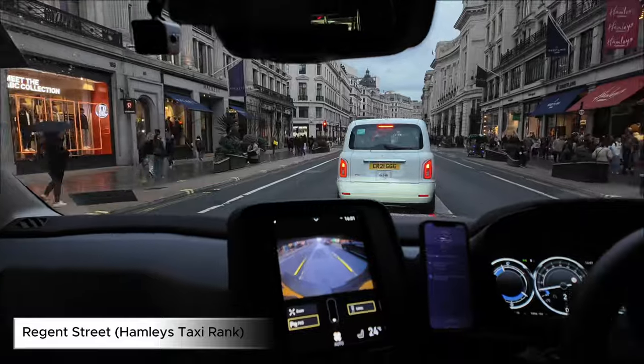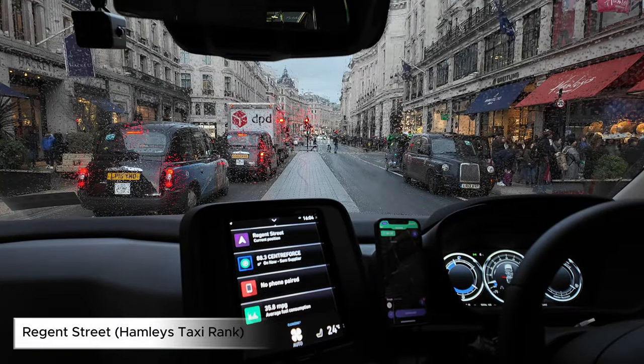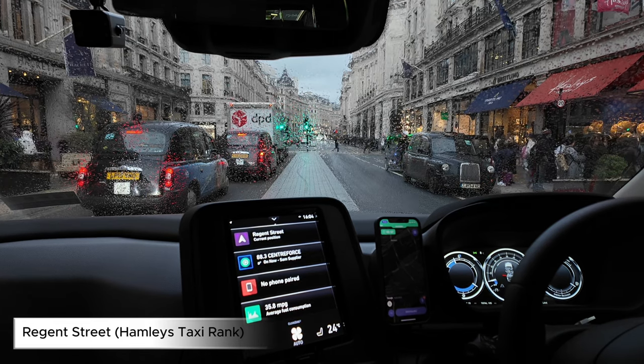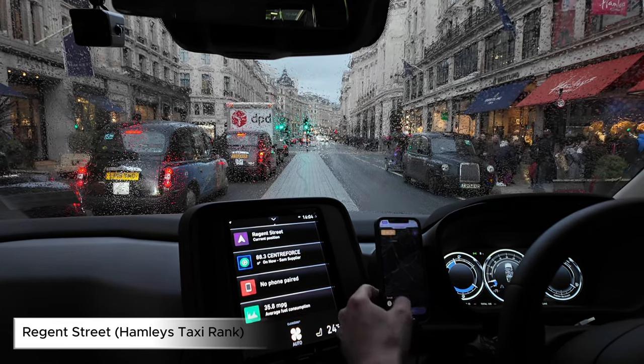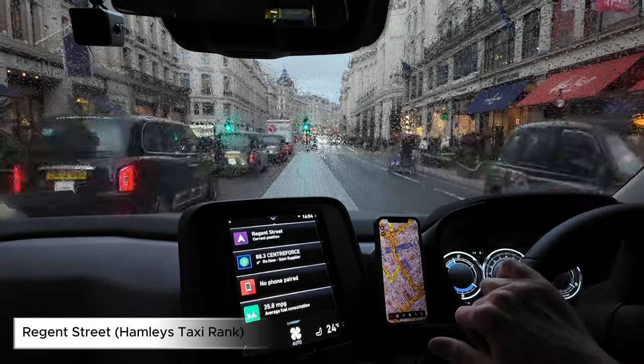So as we come onto Regent Street after setting our last customers down, we notice there's only one taxi on the taxi rank at Hamleys. So we decide to jump on it, give it a go. May not be much work in the street, so hopefully we won't be waiting too long. But they're only there a couple of minutes and two gentlemen jump in the cab.